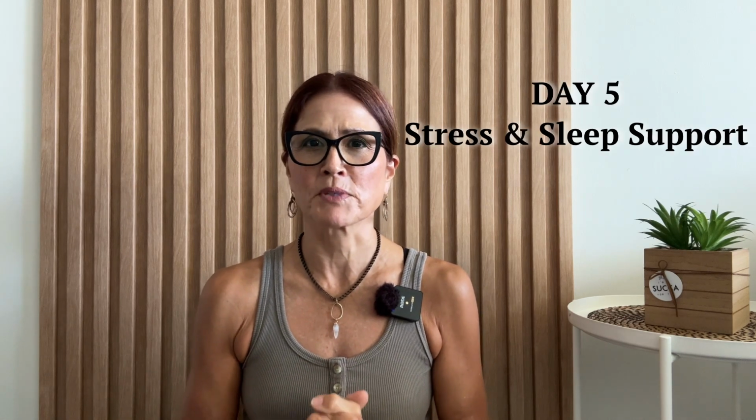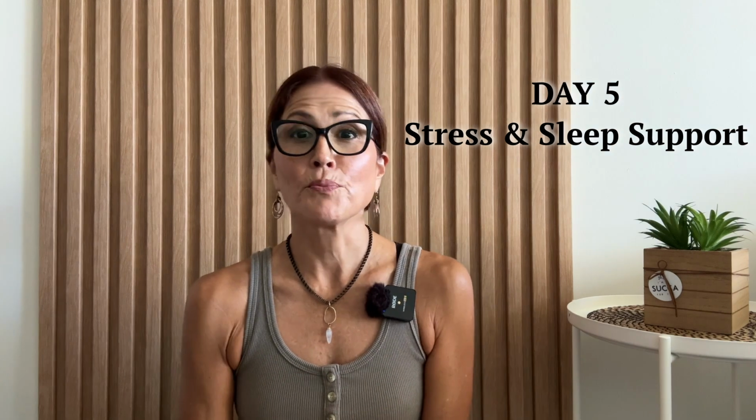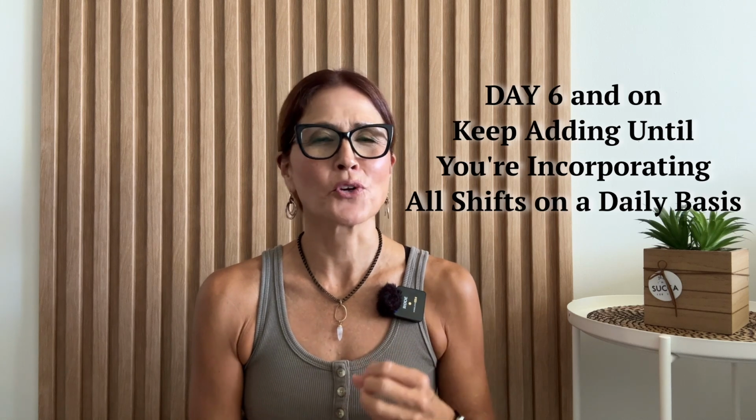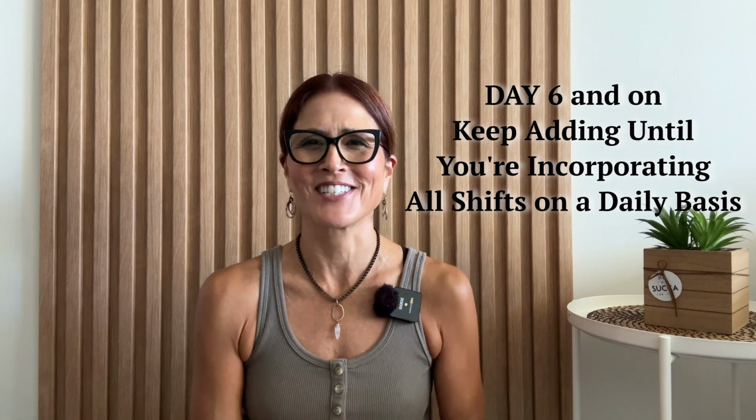Day 4 is gut support day. Add fermented foods like sauerkraut, kefir, apple cider vinegar, tea, or salad dressing, or unsweetened Greek yogurt. Sprinkle flax seeds on your meals and focus on digestion. And Day 5, stress and sleep support. Add in magnesium-rich foods, dark leafy greens, pumpkin seeds. Turn off your screens an hour before bed and do breath work or yoga before sleep. Prioritize 7 to 9 hours of sleep. On day 6, start incorporating one or more of these shifts until you've incorporated them into your daily routine.